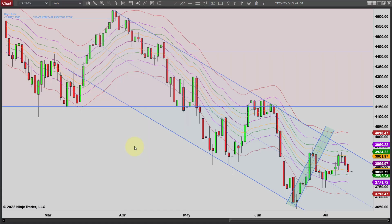Hey, it's back, and it's Tuesday, July 12th. This will be our chart lesson for the day. And I thought I'd start out by showing you our daily chart as usual.